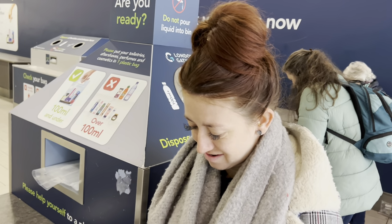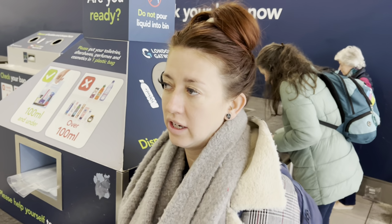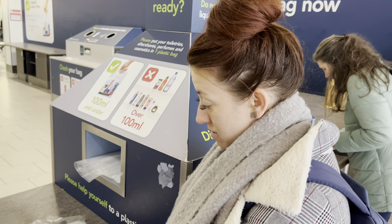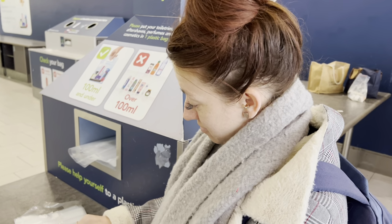And you're only allowed one bag per person, so do bear that in mind. Hopefully that is all soon changing, because we are getting those new scanners very soon. Right, let's get ourselves through and we can relax the other side then.